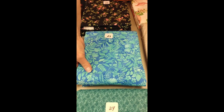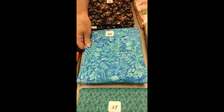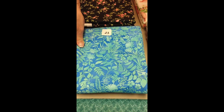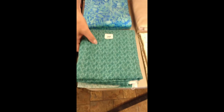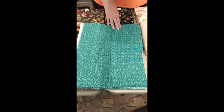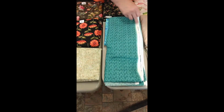23, Studio E, Flutter. It's blue leaves, 3 yards at $11.50 a yard. Number 24, Autumn Elegance, and this really is elegant fabric. It reminds me sometimes of antique-type wallpaper. 4 yards at $10.95 a yard.